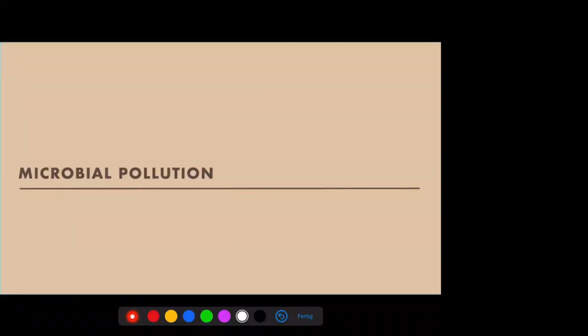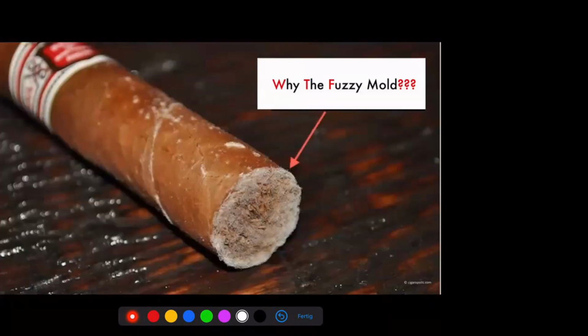Another point that's very important is microbial pollution, which is just a fancy word for mold or mildew or, you know, could be anything, really. And we all have seen this. And there's, of course, a threshold. Like, all things will start getting moldy at some point. For tobacco, that threshold is really about 72%-ish. So a little bit over 72%.